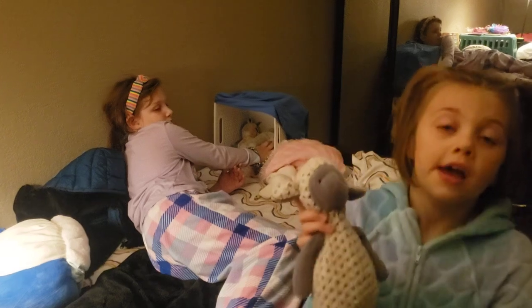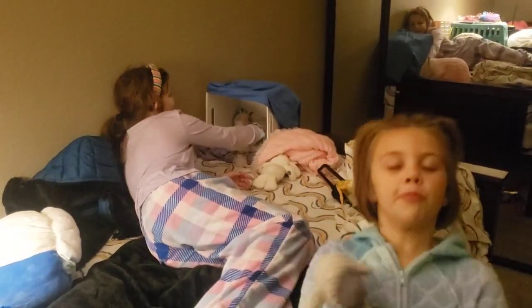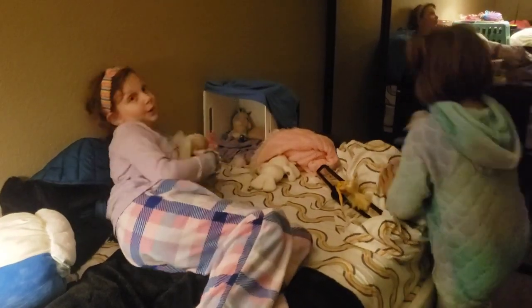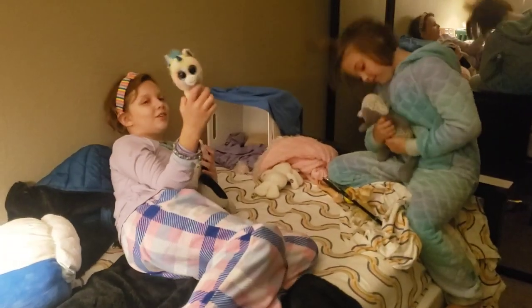Same with this one, Lammy. I was born with her. When I was first born, she was in her little bed. He slept in here last night. And I'm bringing him with me because I can't sleep without him. Me too. A little unicorn stuffed animal.